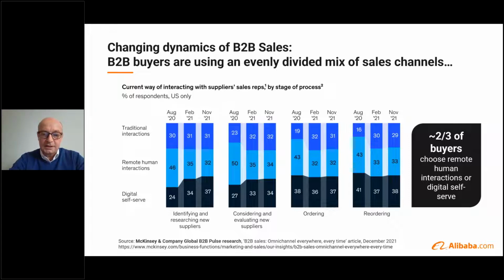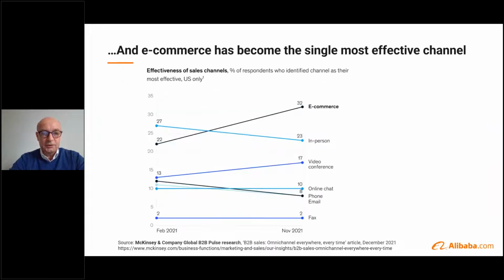And this is also what the research has shown us. But if you're still considering going into B2B, then consider that one third of the potential buyers are using this channel. So you're erasing one third of your potential chances by not being digitally savvy. So if you go to the next slide, then you can also see that the appreciation for e-commerce is quite big.